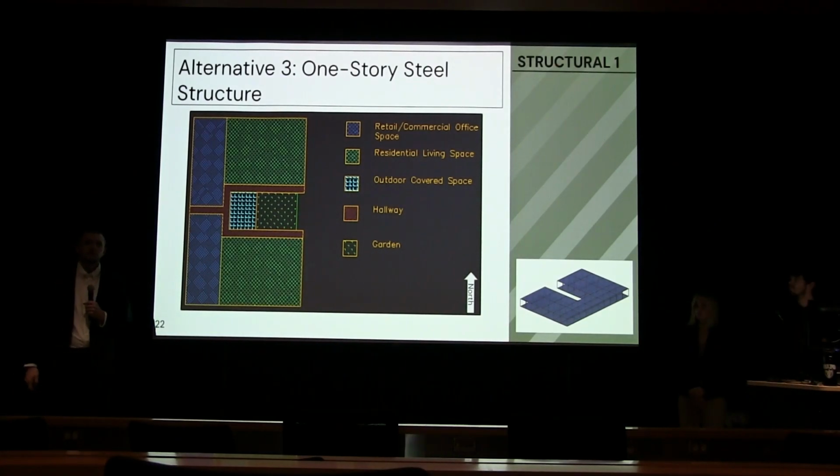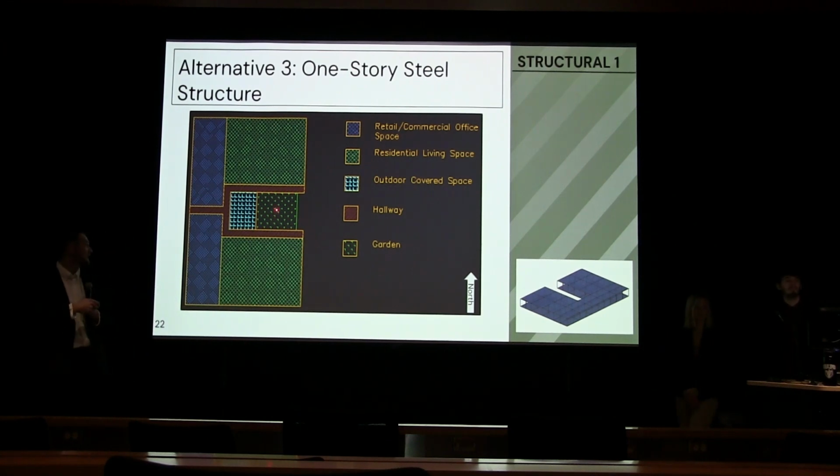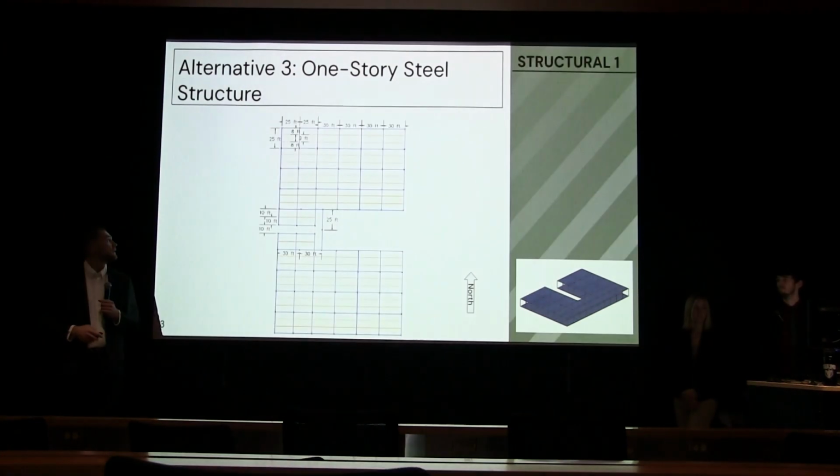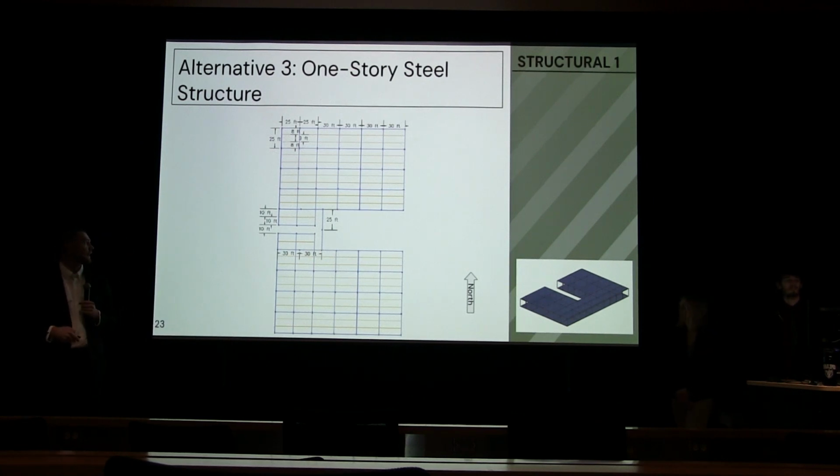The third alternative is a 1-story steel structure. It follows the layout as you see it here, where in the middle, that's where the covered outdoor spaces will be, as well as room for a garden area. For the structural layout, we follow the same procedure as for the first alternative, and get the structural layout as presented here.